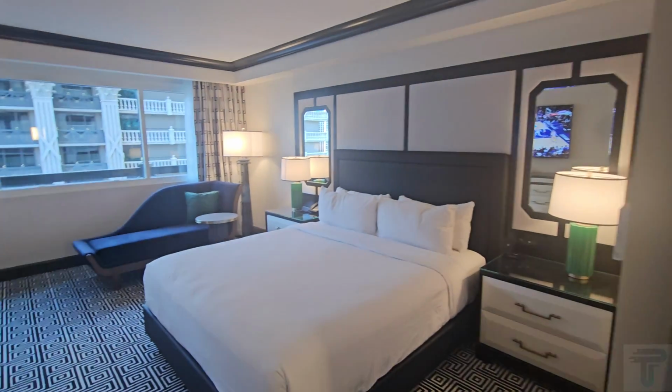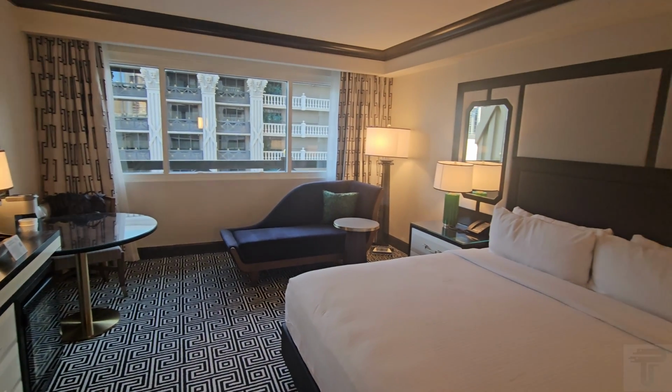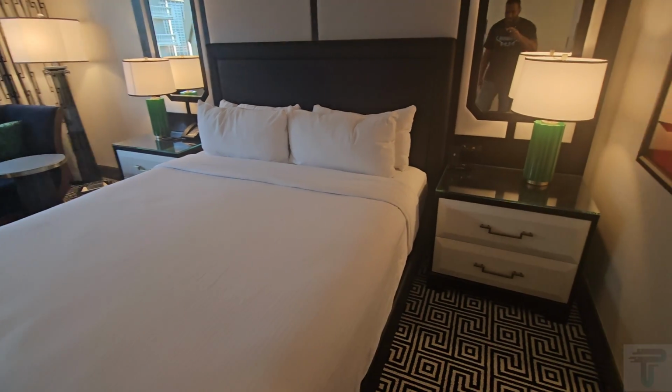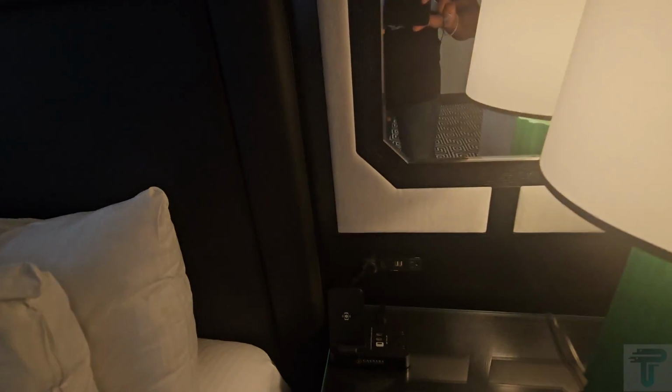But we are now in the main part of the room. It is a very clean looking room. So no more dated towers at Caesar's Palace. All of them are clean. So you've got your king bed here, nice size, comfortable bed. And on both sides you have the outlet chargers. So you've got USB and standard charging.